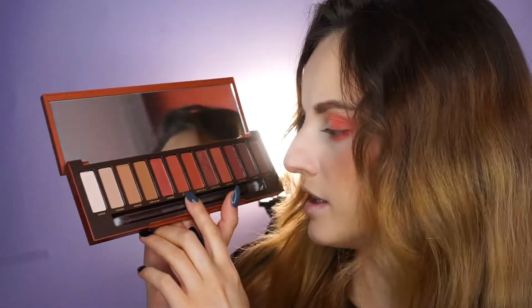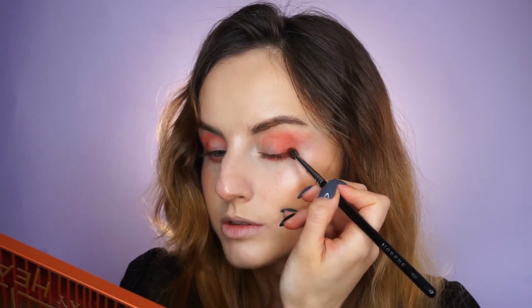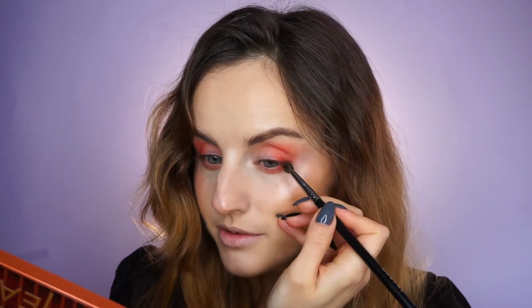but I want to deepen things out a little bit. I'm going to take the Naked Heat palette and I think I'm going to use this shade, Heat Devil. Again, this has kind of an orangey tone to it, but it's a little bit darker, so I'm going to use it to deepen my outer corner a little bit. I'm going to use my Morphe M507. This is one of my favorite brushes. Dusting off the excess, and I'm going to apply this on my outer corner, you know, to lift my outer corner a little bit and extend my eye visually.